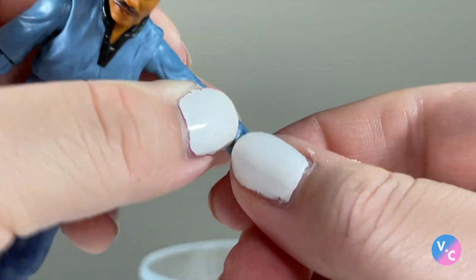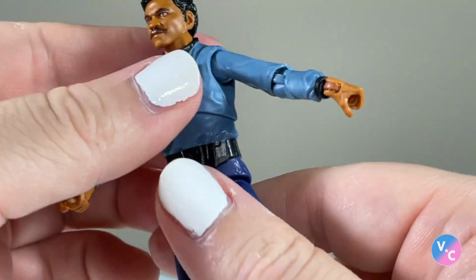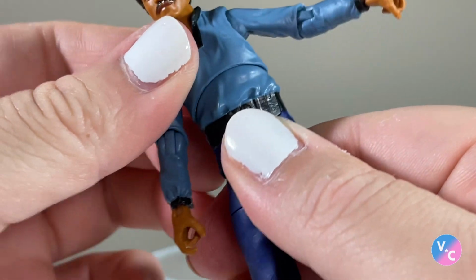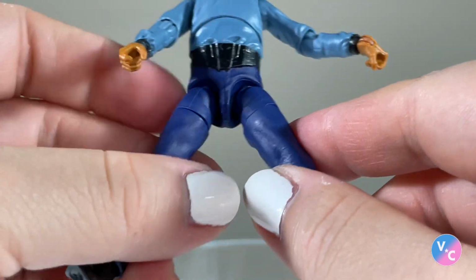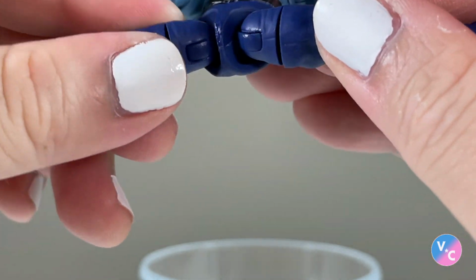You have a hinge up. You have a hinge down. Here at the right hand, you get the same exact thing. Here at the torso in the midsection, you do have a ball hinge. It's a little bit limited. There's not a whole ton you can get out of that. There's no swivel at the waist. You do have those awesome joints that everybody adores on his hips.